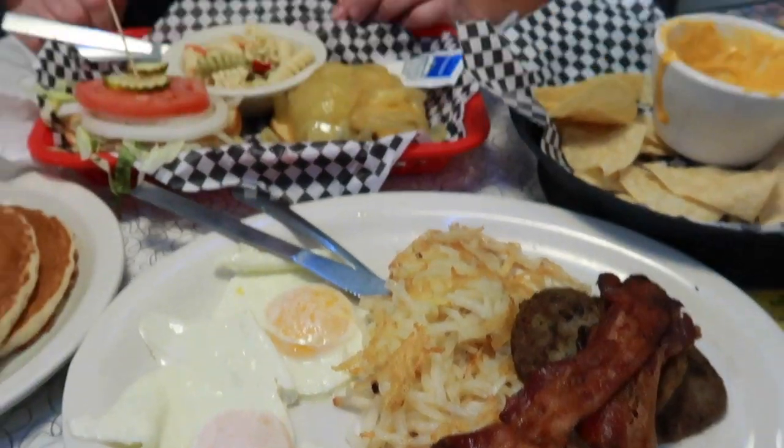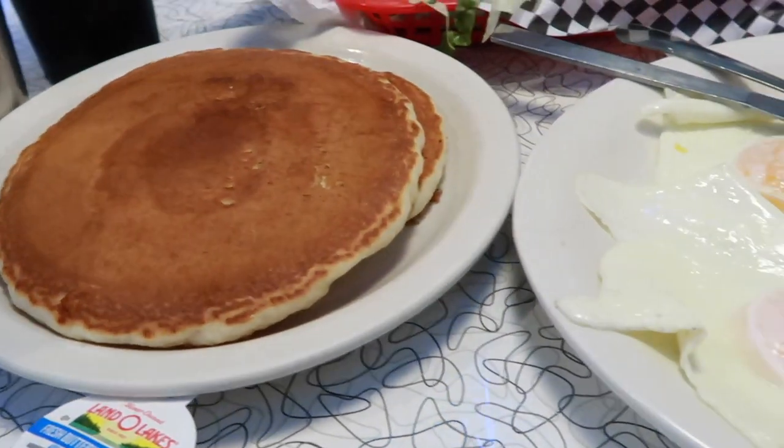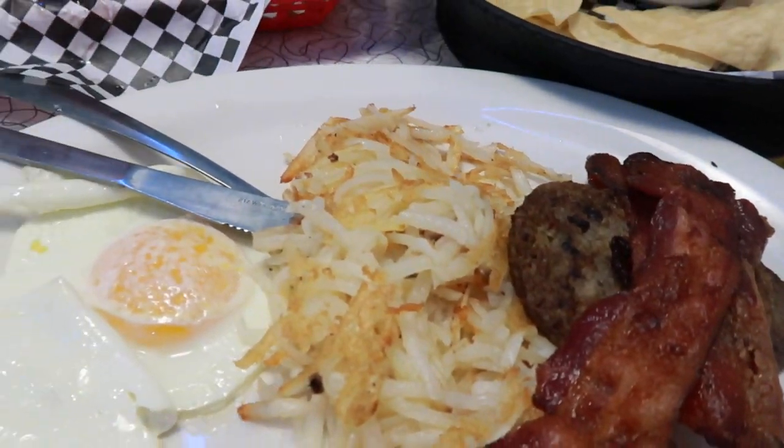Yep. The food is here! Look at these pancakes, they're huge! Two pancakes there. And then I got my over medium eggs, my hash browns, my two pieces of bacon, my two pieces of sausage.